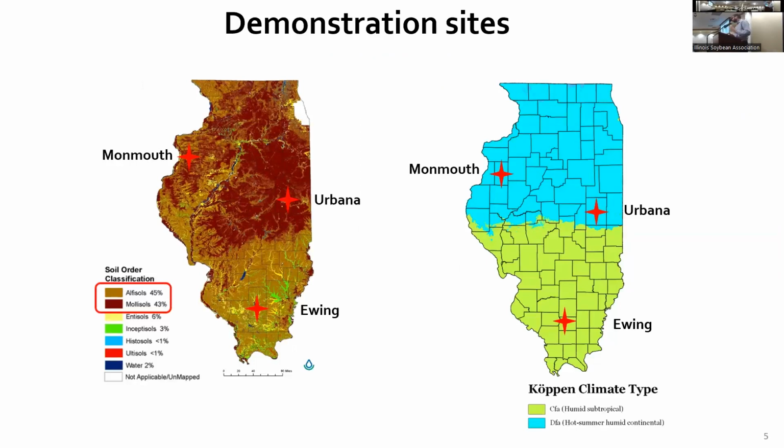Very well. In Illinois, we have two dominant soil types, alfisols and mollisols, covering more than 90% of the region. Our sites are located in Monmouth in the northwest part, Urbana on typical mollisols, and one in the south in Ewing. So we have a quite nice mix of soils, and these projects will be conducted on them, giving us a heads up on how the results look in one soil type compared to another.